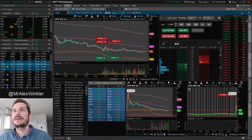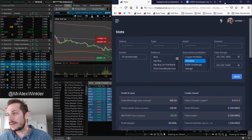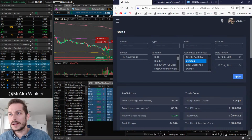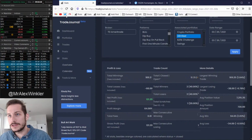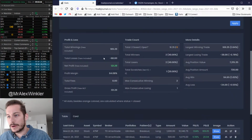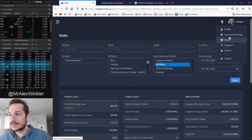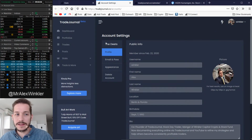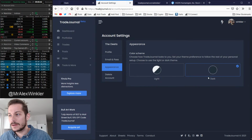Anyway, good news here. We have a big update on Trade Journal. I don't know if you guys who use Trade Journal have logged in. Oh, there's a little bit of a glitch here. It looks like some of the styling could be fixed up a little bit. But anyway, we got a bunch of new stats. There's more stats coming. There's a dark mode now. It's night and day. I love it. Trade Journal is the only thing left on my computer that wasn't in dark mode. Let me show you guys here. Appearance, so you can switch between light and dark mode. And that's huge. I'm pretty stoked about that.